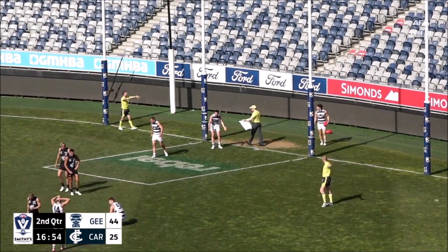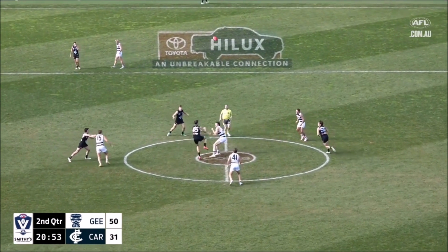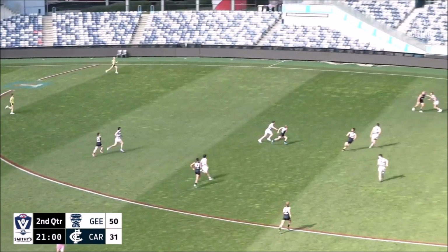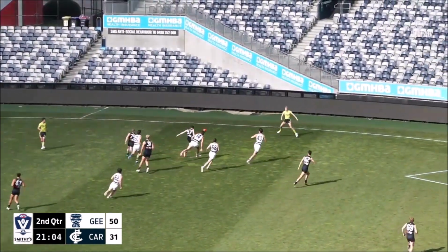The Cats pleading their case that it was touched. Burkov and Furphy back in the ruck for their respective sides. Burkov wins it down. Marr, good evasion. Out of the middle. Thumping kick inside the 50. Lemmy one-on-one. Couldn't take the mark. Good spoil from Jekka. Here are the Crubbers.